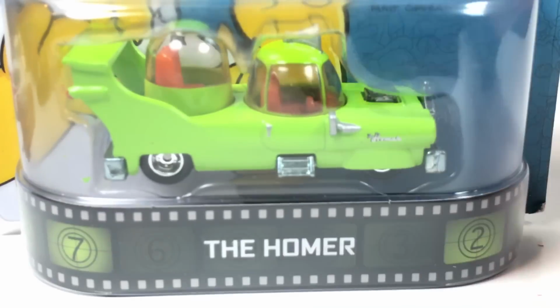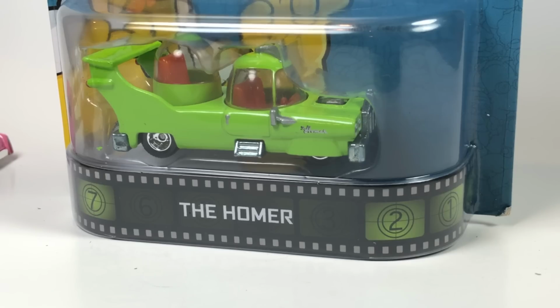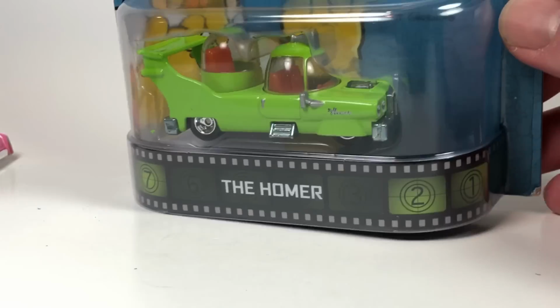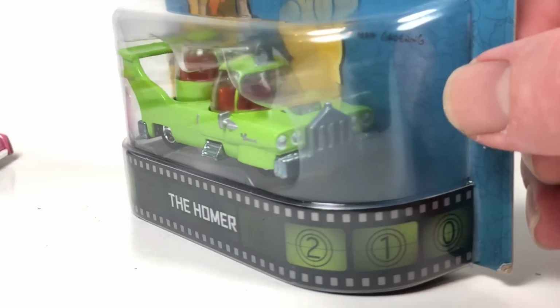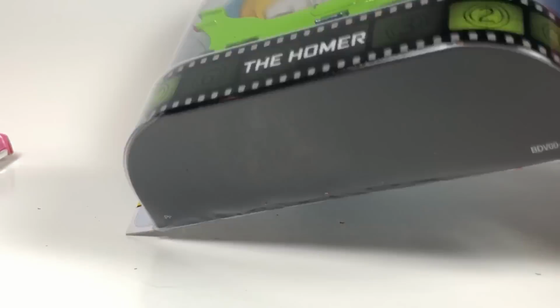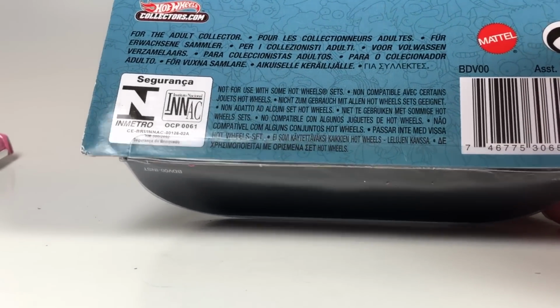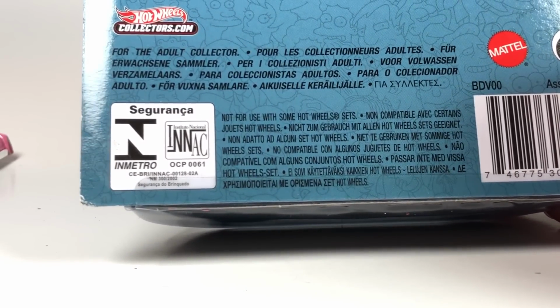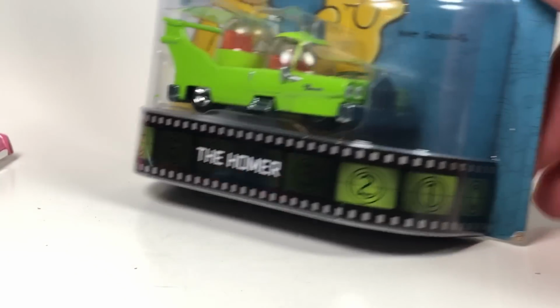Pretty cool. And then next is the Homer. Check out the Homer. The Homer was a cool one. This was a cool episode too of The Simpsons, where Homer got a chance to design a car, and this is what he came up with. Now this one has also been in the mainline. I don't have the mainline version handy. This particular one, I think, since it's taped in the back, oh no, this one's not taped. Never mind. Where's our copyright date? 2013 is this one. Now, I think this is the original release of this, and then they did subsequently put it out again. I'm pretty sure. Open it up.